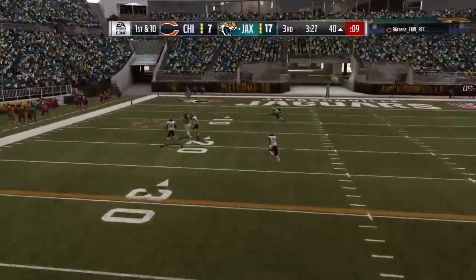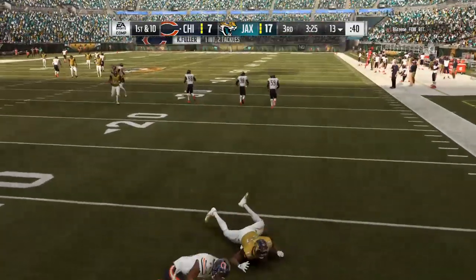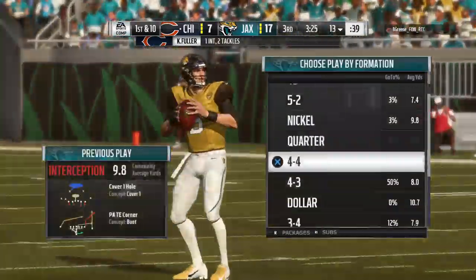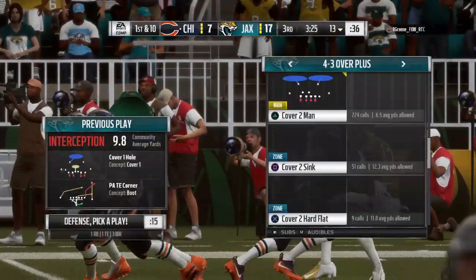They'll buy some time right. And he's going to be intercepted a 3rd time. Picked off by Kyle Fuller. And a big turnover there as his guys will get the football back.